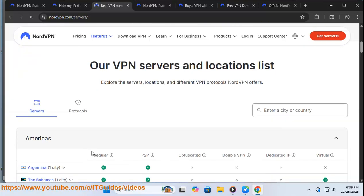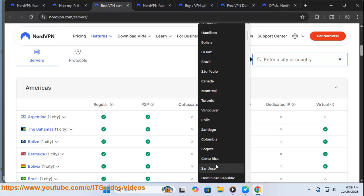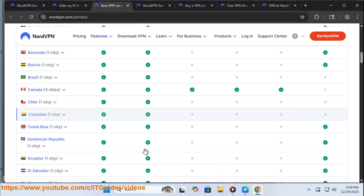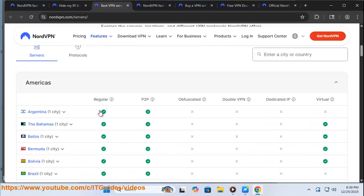Bonus tip: always connect to the best server for your activity. Why it matters: NordVPN has thousands of ultra-fast VPN servers across 177 locations, which means there are a lot of options to choose from. But connecting to the best server for your needs, whether it's for streaming, speed, or privacy, will give you the best experience.